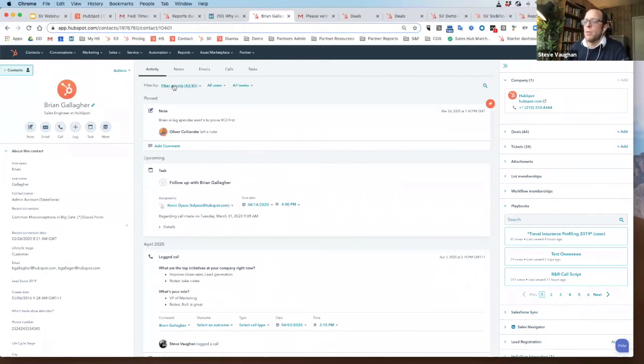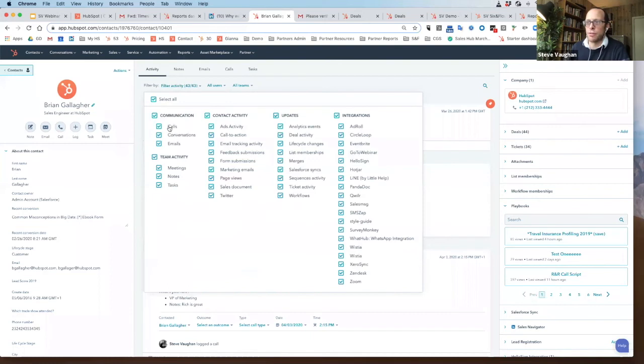Down the middle here, we have a record, like a kind of Facebook timeline, of everything that Brian is engaging with. So all the different customer service or sales calls, conversations, emails, meetings, notes, and tasks, all logged. So that's with your customer-facing people. Then this is with your marketing people: the ads, the calls to action, the page views, the marketing emails, the social engagements.